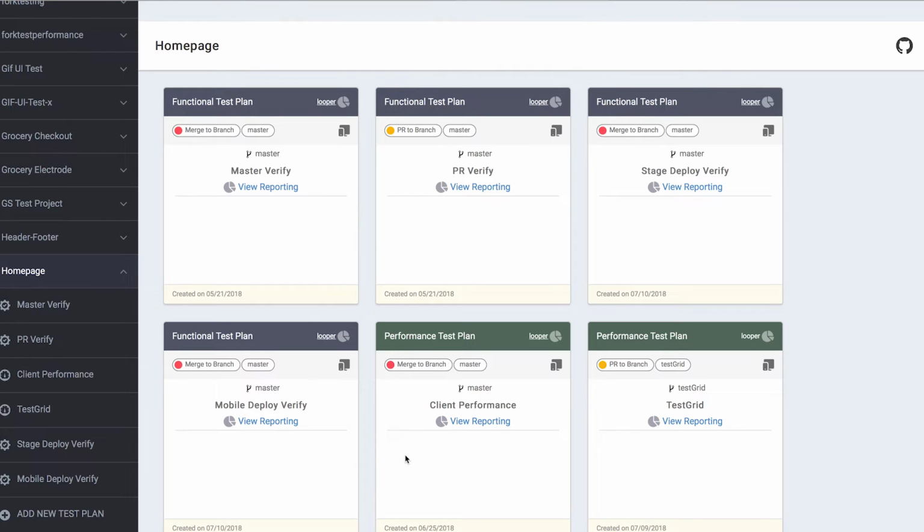And then they have 1 performance test planned for client performance, which is not hooked up to PR verify. They have decided to just keep it on the side to see what the data is, running every build over build. You can see it's hooked with master verify, so it only gets triggered during the master phase. Same thing for a backend test, likewise, or a JMeter test you can configure.